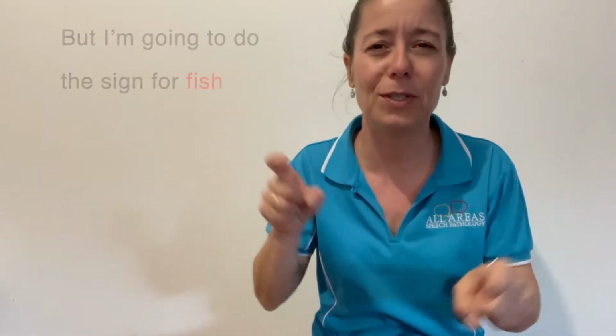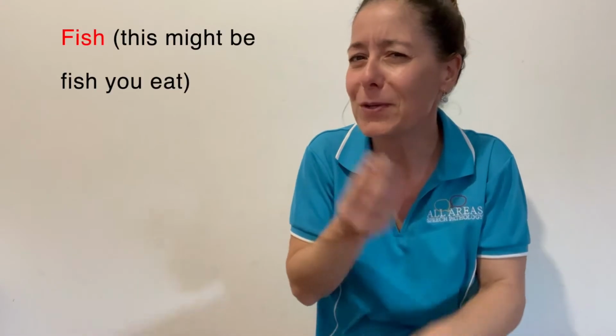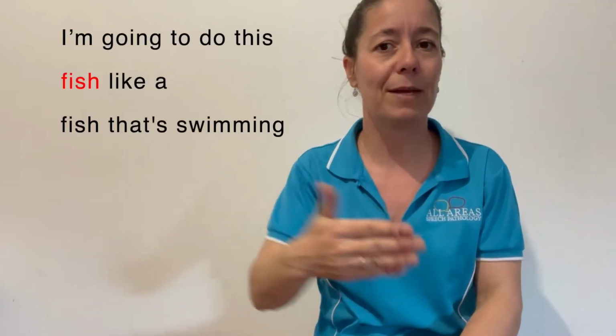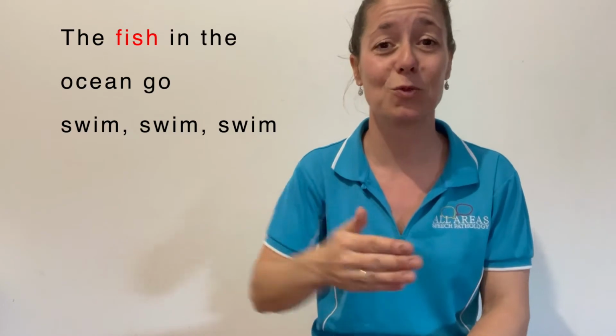What else lives in the ocean? There are lots of different ones. Penguins, octopus, but I'm going to do the sign for fish. Fish swim, don't they? You might see a few different variations on fish. There's one fish that looks like this. If you're referring to fish that you're going to eat, sometimes you'll see it done like this on your chin. I'm going to make my fish swim. Fish in the ocean go swim, swim, swim.